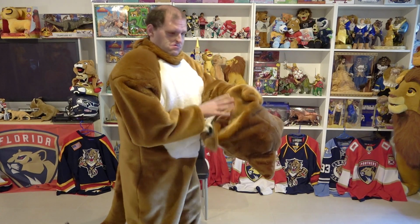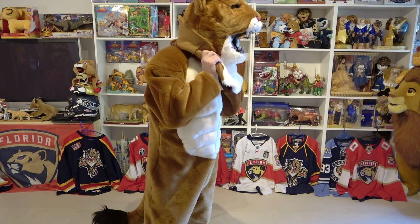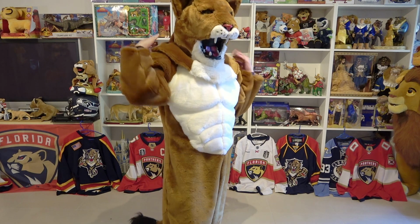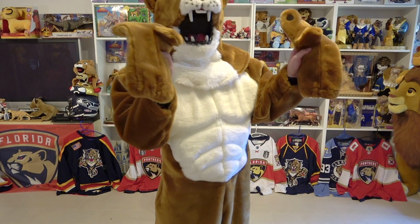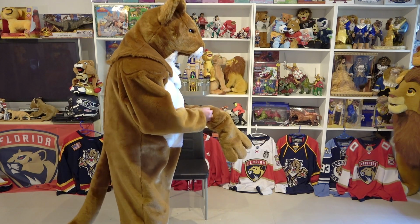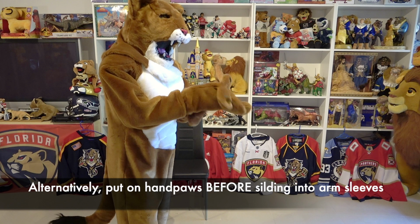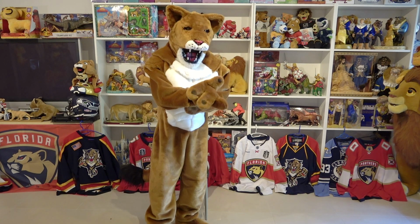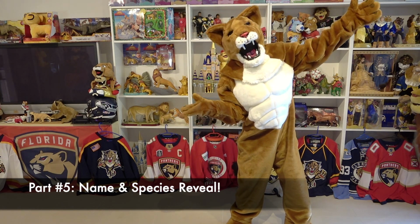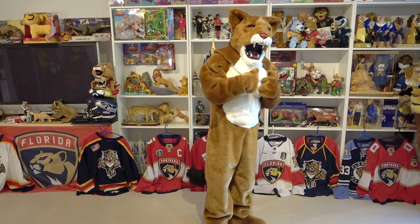Let's try on the head again. Hand toss. Now, of course, you could also put this on before getting into the sleeves, into the arm sleeves. And here I am, look at me, I just became a mascot for the very first time. Wow, this feels so great. And what mascot am I actually? What character am I? Okay, so name reveal.